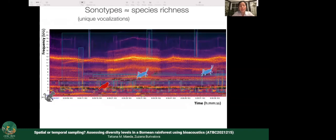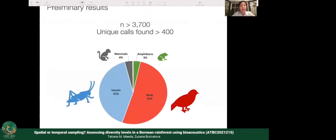I used the number of different sonotypes, or unique vocalizations, as a proxy of species richness of birds, insects, mammals, and amphibians. I annotated more than 3,000 vocalizations, and birds and insects accounted for most of the annotations.